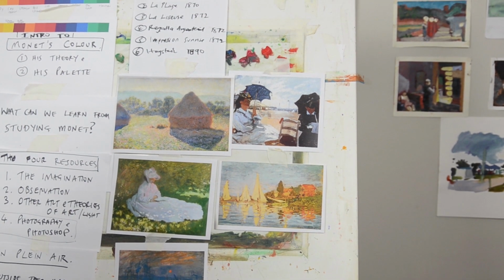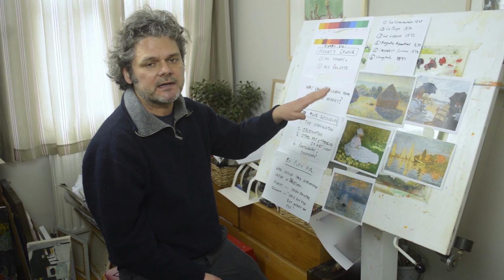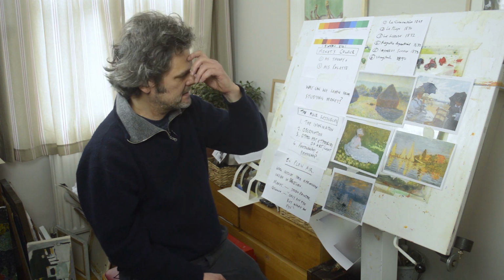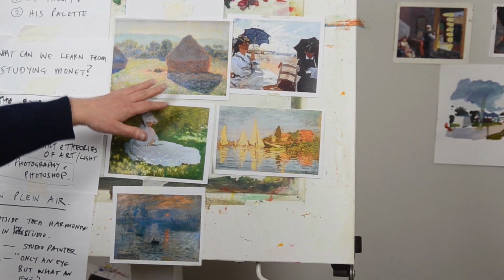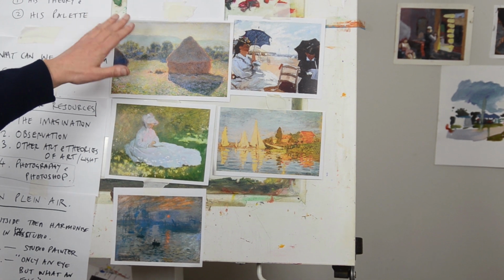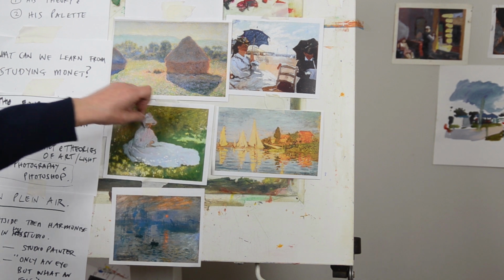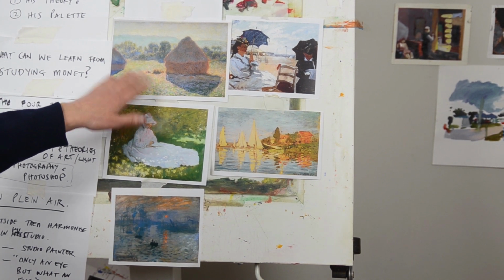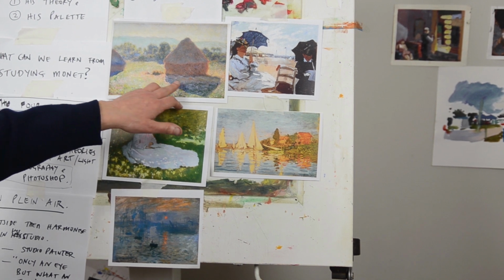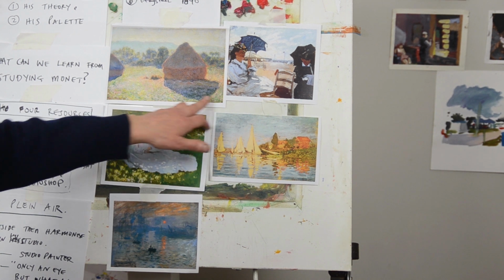Remember, I was talking about the idea of local colour and how local colour is affected by light. In this Haystacks painting, you can see the grass has changed its colour because of the intense light shining from quite high, leaving this really quite blue, powerful shadow, and the green of the grass has been blasted by the light, and then what you get is almost like a purple blue light.